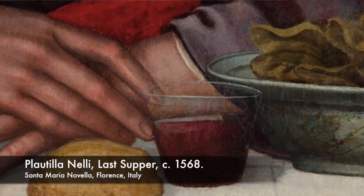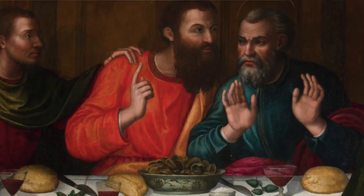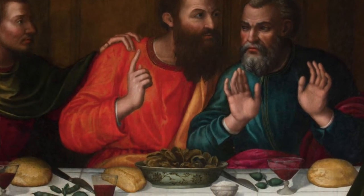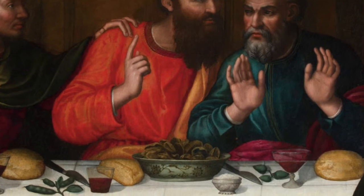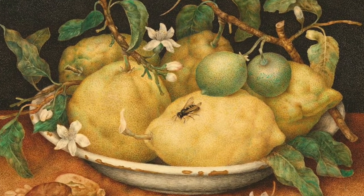A cooked lamb rests symbolically in front of Christ. The table also features beans and lettuce, in addition to bread and wine. Observers have pointed out that the detailed ceramic vessels have vegetal decoration and shades of turquoise. And this may be because women were often commissioned to create still lives. That was something that was not controversial for them to create.